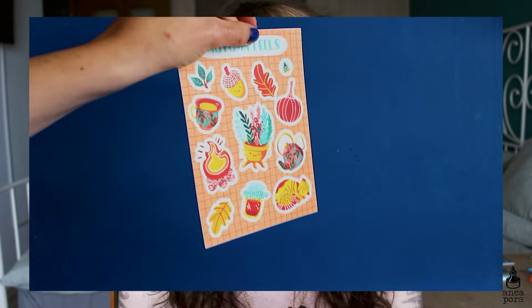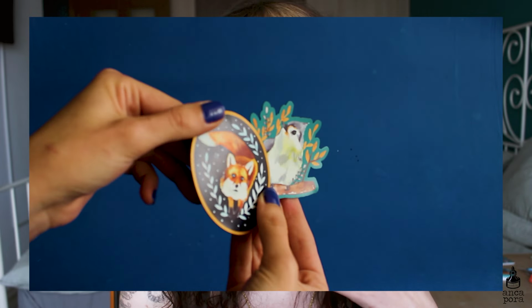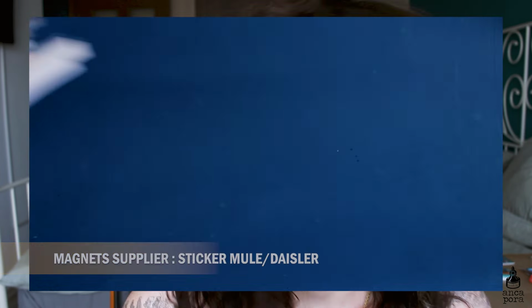Something similar to stickers would be magnets. I've made magnets which are printed on this magnetic foil. Most of my magnets are made at Sticker Mule, but I also made some at Deisler, which is based in Romania as well. So the next product category would be notebooks and stationery.